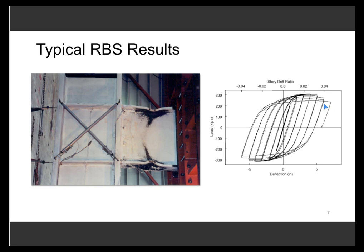And so these were the first kinds of experiences that I had with steel moment frame connections. I tested many of these connections before I even was that familiar with the design provisions, and I hadn't ever designed any steel moment frames prior to doing these tests as a graduate student.